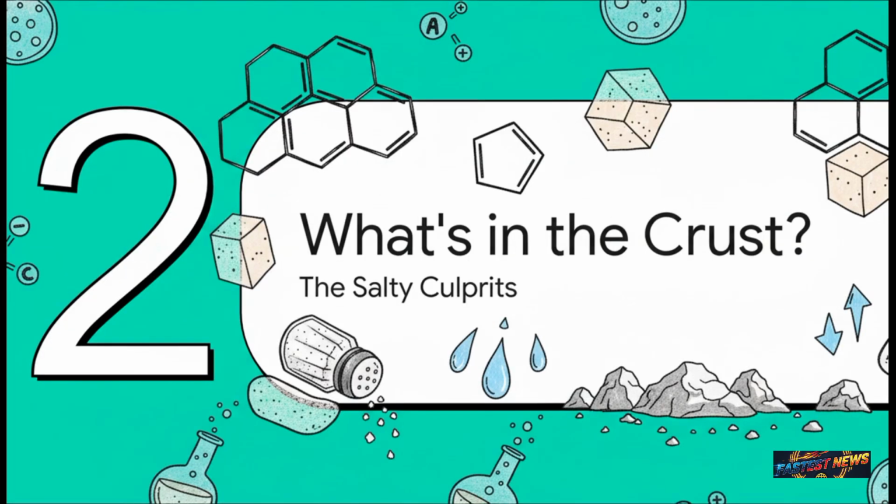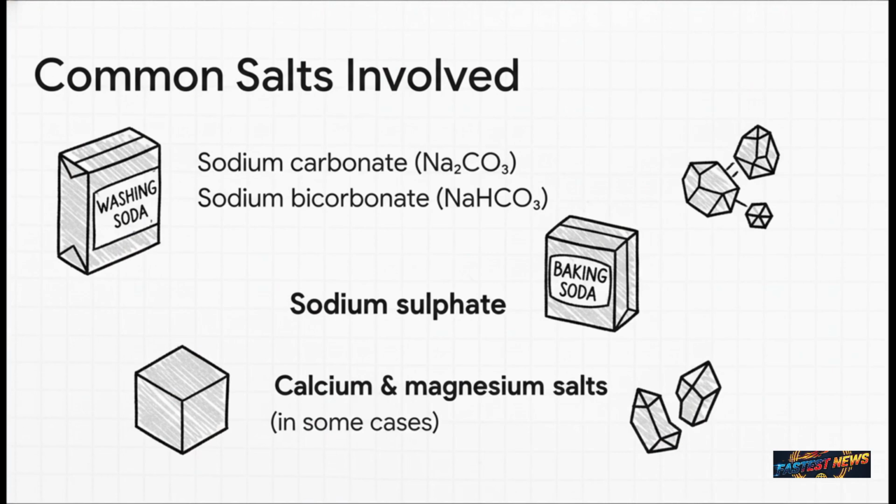So what exactly are these salts? After the water has vanished, who are the salty culprits left behind at the scene? Let's take a look at the actual chemical ingredients that make up this white crust. Okay, so the main players are usually sodium carbonate and sodium bicarbonate, which you might know better as washing soda and baking soda. You also get some sodium sulfate in the mix, and sometimes, depending on the area, salts of calcium and magnesium might join the party too. These are the chemicals that create that familiar white powdery stuff.